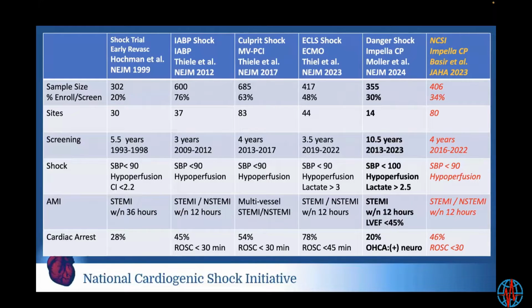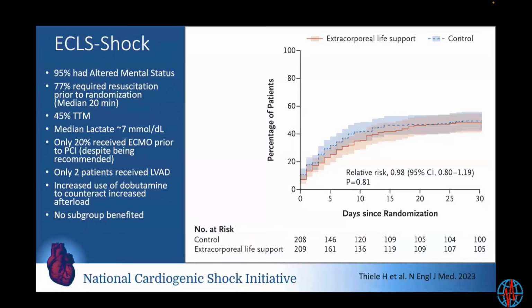So NCSI, we included 406 patients in a single arm. It included 80 sites. We had about 4 years of screening. Our systolic blood pressure was less than 90. We had hypoperfusion based on a clinical diagnosis, not a lactate level, and we included NSTEMIs. Now, the cardiac arrest rate in total was around 46%, and the time for ROSC needed to be less than 30%.